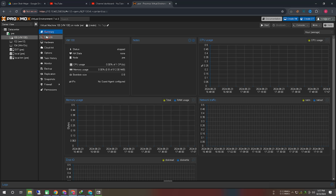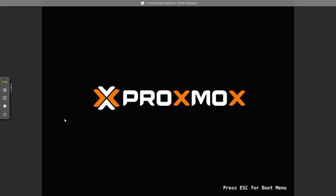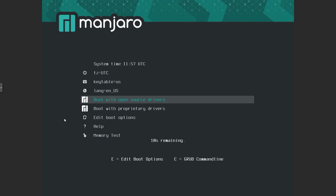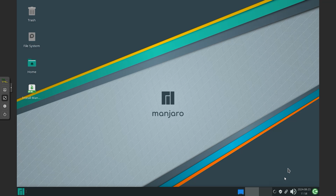So far, you can see that our virtual machine has been created, and now we will boot it and begin the next steps for setup. Here, you can see that our operating system has successfully booted with our virtual machine, which means our virtual machine is running very well, as we can assume.